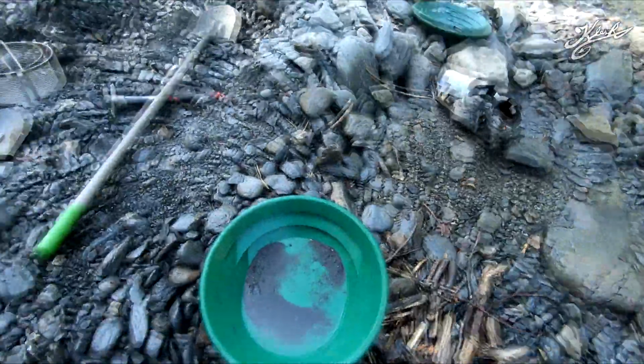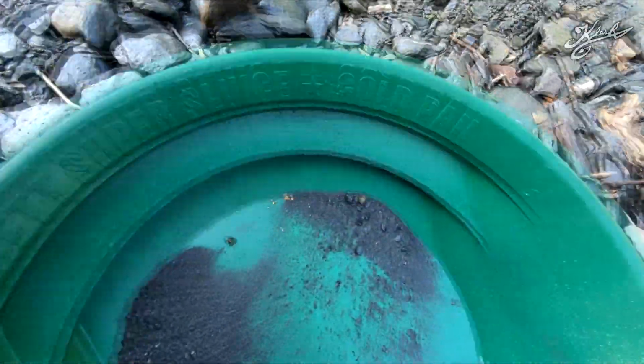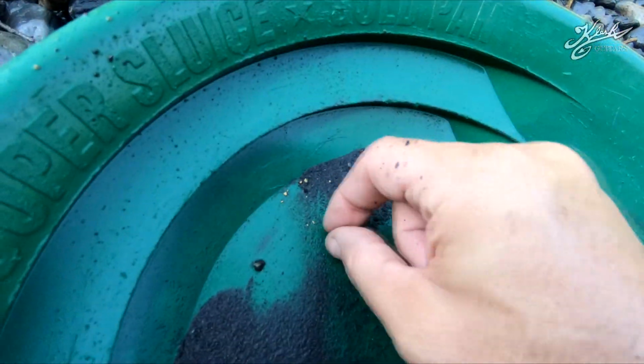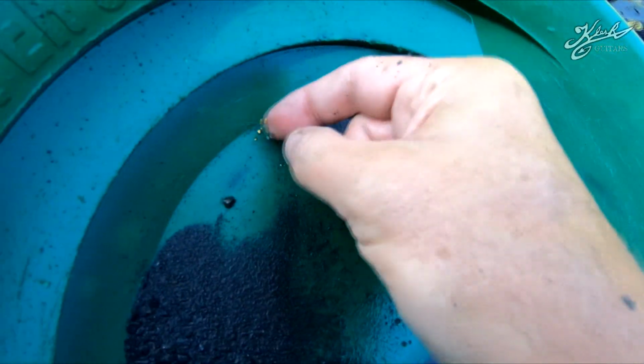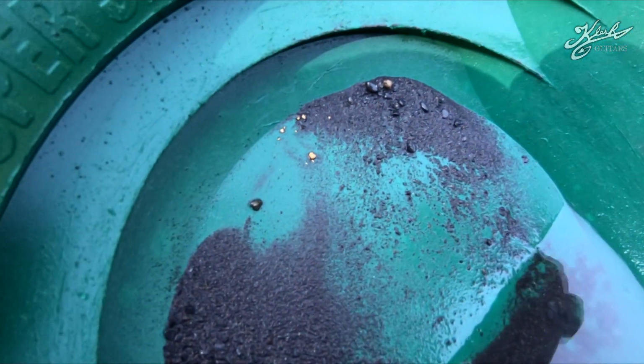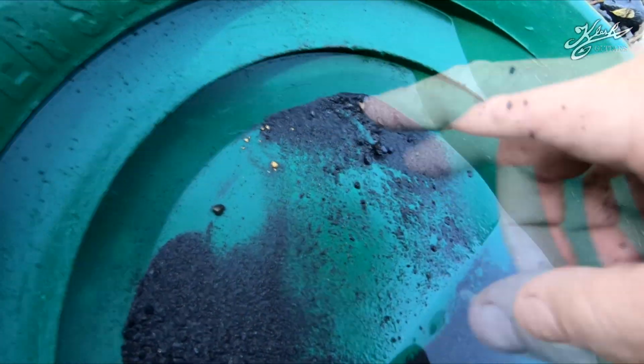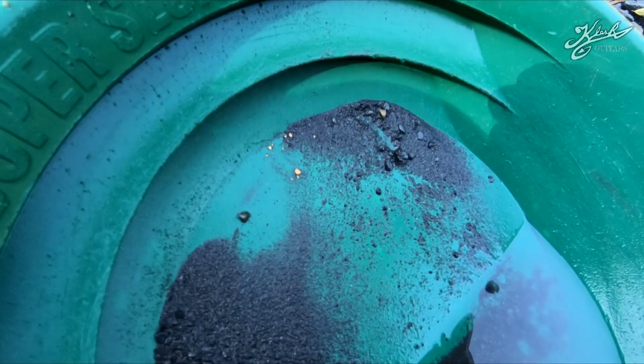This is the biggest piece of the day so far for me. Oh wow. Oh, it makes a sound for sure. It's a big old piece of gold right there. Holy cow, man. This place is awesome. Whoa. And I'm not even done panning this around. I just started swirling it and saw this and ran for the camera.